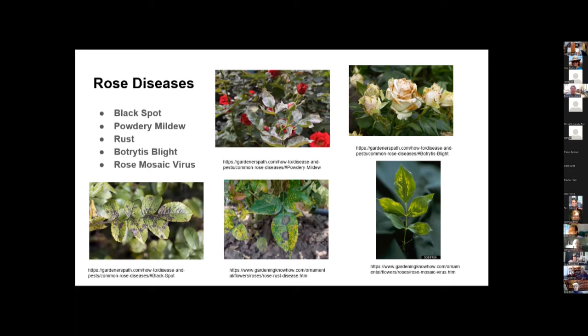The other one I have is rose mosaic virus. Unfortunately, when you get this, the rose will eventually die. You have to be very careful pruning this rose. It will last for several years with this virus, but every time you prune it, you have to use either a 10 to 1 bleach or alcohol, not on the rose, on your clippers, because you can move this virus to your other roses.